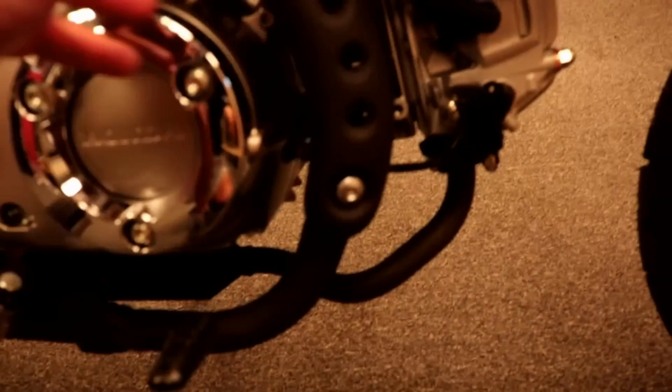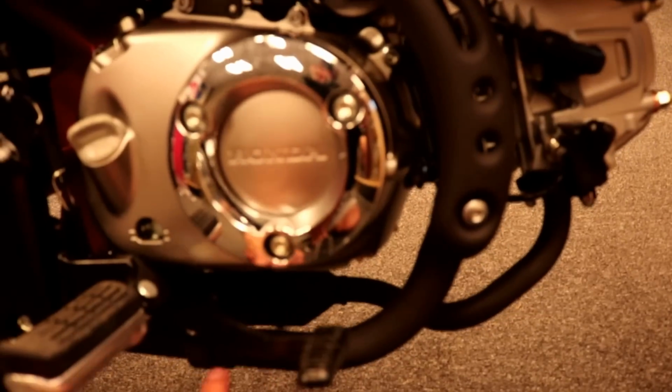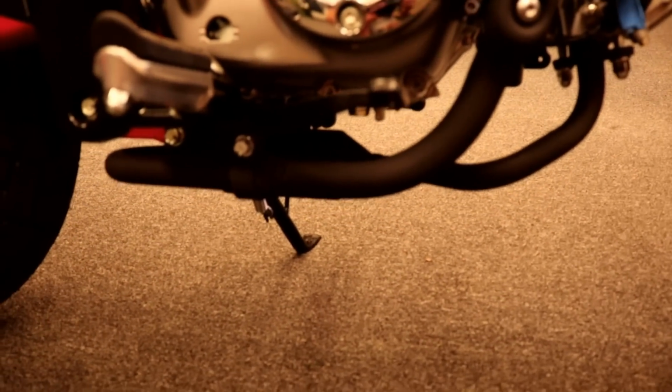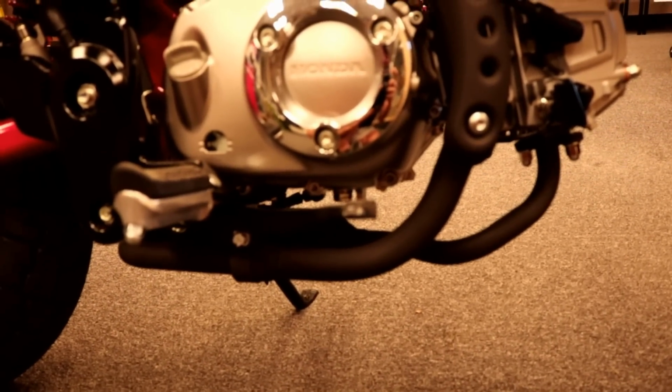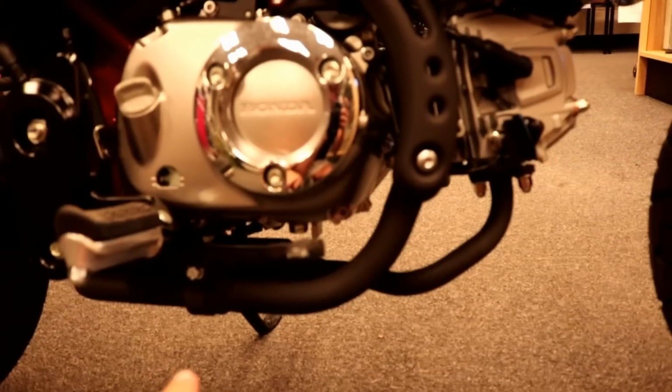World's smallest header pipe goes to a cat converter, loops around here, and this is where you would install a slip-on. You would just remove that part for a slip-on versus a full system. I see most guys probably going to go with a full system, considering you save a lot more weight and get a little bit more horsepower than you would with a slip-on, because you're getting rid of that cat converter.